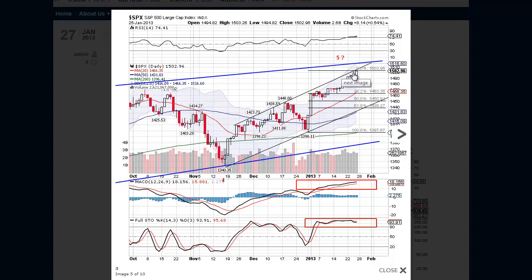If this appears to be a topping level, we are looking at potentially 1466 as a support. Prior to that, we would have 1474, which is the previous high, and then any of these fib retracement levels, assuming that this is the top. At the same time, we can very quickly move higher to retest this rising resistance trend line and the upper Bollinger Band as well. So we can move higher without any problems.